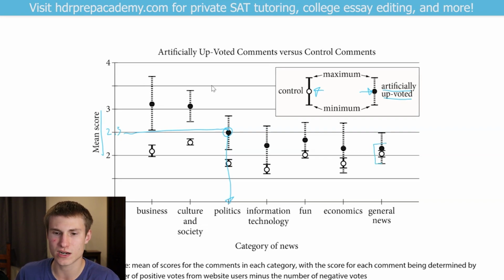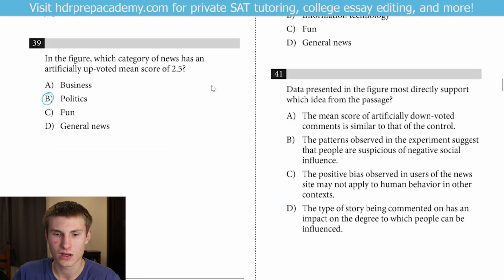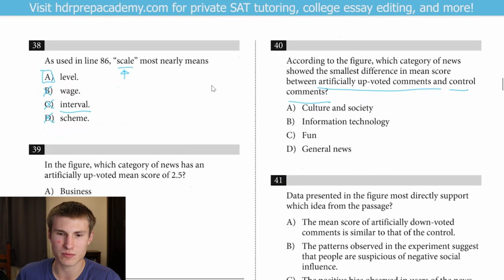And we see that that's going to be right here, which is going to be general news. Okay, that's where the smallest difference is between those two dots. So ultimately, if we go down here, we see general news. That'll be answer choice D.